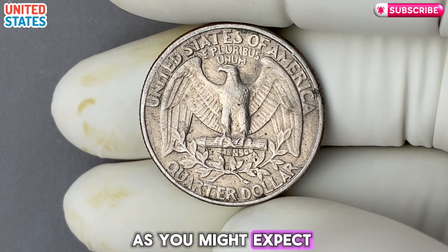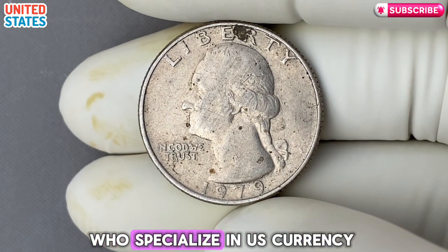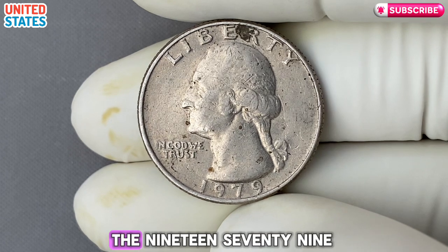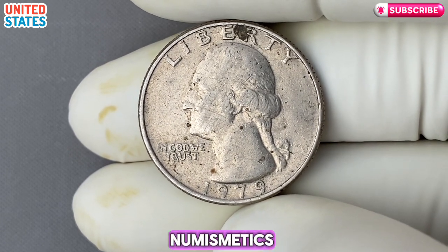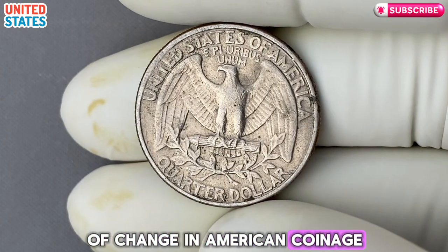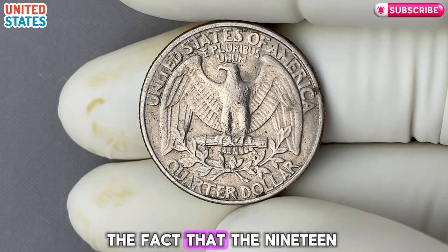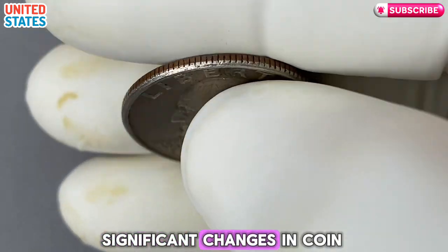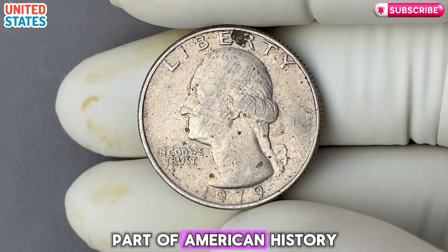As you might expect, coins from this era are particularly appealing to collectors who specialize in U.S. currency from the late 20th century. The 1979 quarter is a key piece in the collection of any serious numismatist, and because it represents a time of change in American coinage, it holds historical value as well. The fact that the 1979 quarter marks the final years before significant changes in coin production would occur in the 1980s makes it an important part of American history.